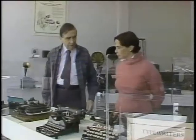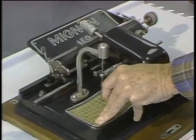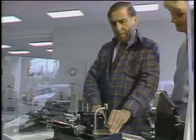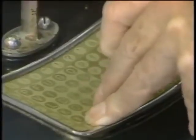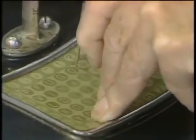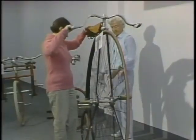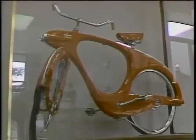There are some prominent losers, like the Mignon, originally built as an easy-to-use alternative to early typewriters. The operator used a pointer to choose each letter and then pushed a lever to print one letter at a time. But despite the occasional inventive flop, Livermore says that the museum's visitors leave with a better appreciation of today's technology.